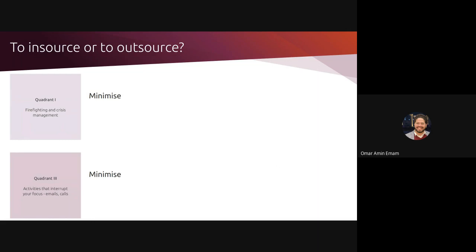Quadrant 3 activities are the ones that include emails, calls, and requests from other employees. These activities interrupt your focus and usually require prompt attention as well. Although they might not be very important activities, they get prioritized over important ones due to their urgency. Common examples here would be technical issues and support tickets, for example, or colleagues asking for help.